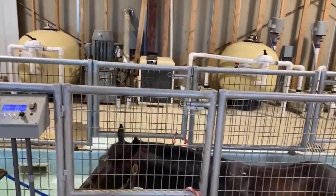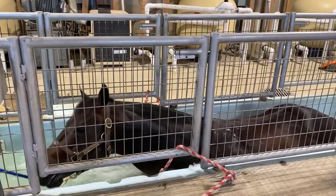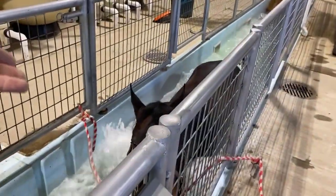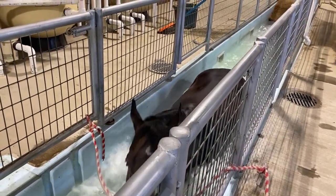And you said earlier, is it usually about 20 minutes that they're on the treadmill? Yeah, 20 would about be the max. And I also watch these horses when they're knee deep swimming, to make sure they're not getting stretched.